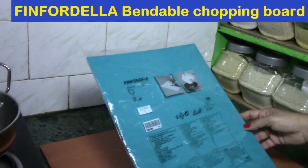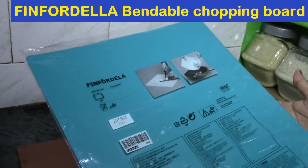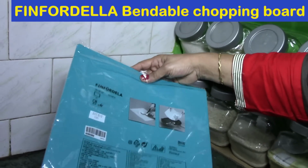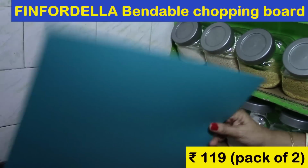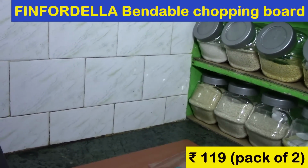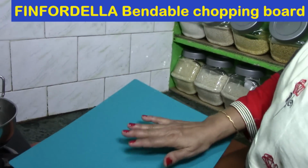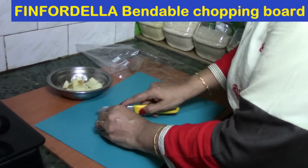There's one more interesting item. This is the chopping board, the bendable, foldable, or whatever you can call, flexible chopping board called the FINFÖRDELA. It comes in a pack of 2, and for the 2 boards it cost 119. I have only 1 now because 1 I already gifted. So this is a smooth surface which will be the bottom side, and that is why it is anti-slip on the countertop. And on this only you'll be using for chopping. I've got here a few, I'll show you.